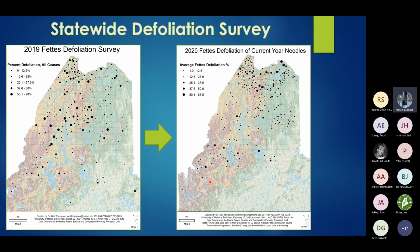So here's what it looks like on the statewide map. And again, 2019, if we look at not just our 60 sites in northern Maine, but across the whole landscape there, we certainly have some unexpected higher categories here. So you can see here on the left, plenty of stuff that's above 25%, and then we have this category that's 50 to 98%. So quite a good distribution. It's not clustered really. It's really all over this northern part of this network here, where we have some of those higher levels of defoliation.